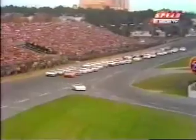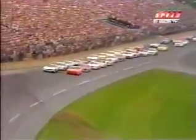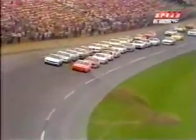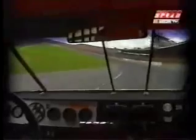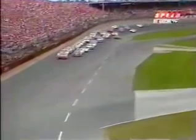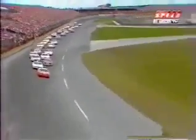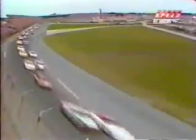There's the pace car pulls off. Coming for green. By the crowd standing on their feet. You're inside the pole car. You see the green flag flying, and they are away. The 1984 Daytona 500 is underway. Yarborough to the point of turn 1. Labonte drops to second.